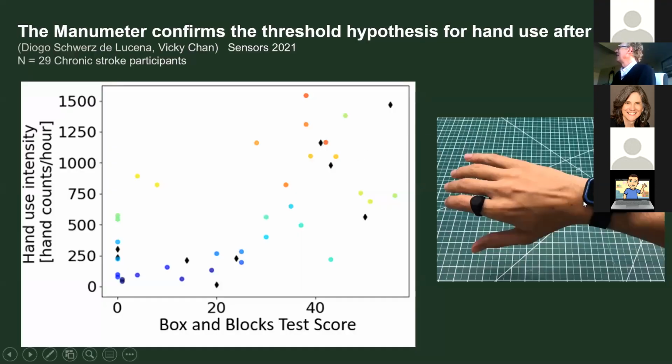And just so you believe me that this thing works, here's your hand use intensity for a bunch of stroke patients versus their box and blocks test score. And this tests something called the threshold hypothesis, developed by Nicholas Schweighofer at USC. But essentially what he showed was you need a fairly high level of function in the clinic. So you can see here 20, 30 box and block score in the clinic before you even start using your hand at home. And so we verified that. He had done it with motor activity log, but here we do it with sensors.